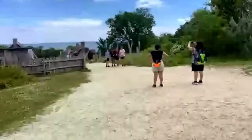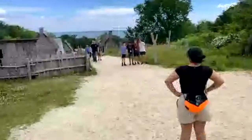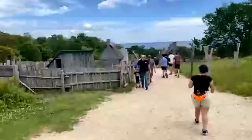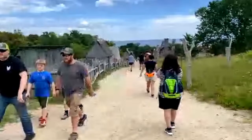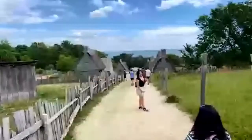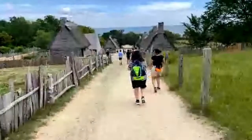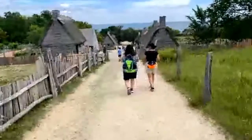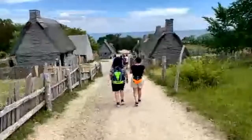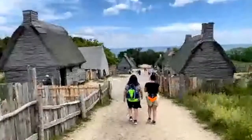Yes. Look at that view. Isn't that incredible? I mean, they picked the spot, that's for sure. That is awesome. It looks like there's a lighthouse out there. You see it? Yeah, I see the lighthouse way out there. Oh, I see people. You see people. I see live people. You see pilgrims.